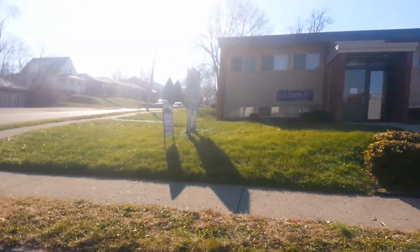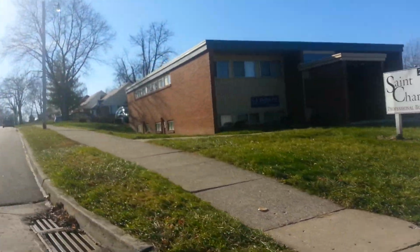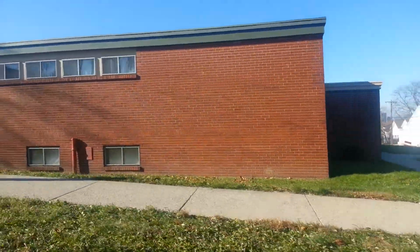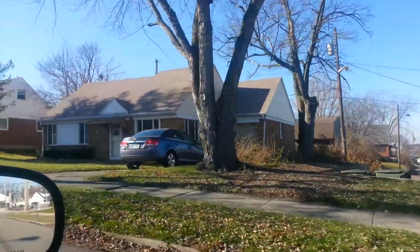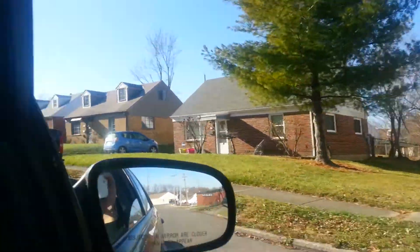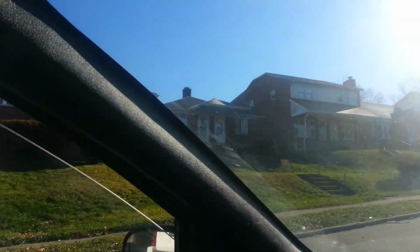That's for sale right there, commercial property. Good luck. Looks like a former doctor's office. Cranial osteopathy or osteopathy, however that's pronounced. Yeah, that's for apartments for rent.